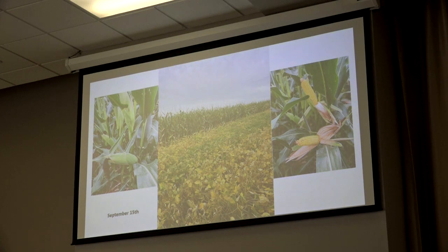The biggest thing to keep in mind with the cover crop system is we need to adjust as we go. It's not a one-size-fits-all. We don't put a plan in place in the spring and stick to it all year. No, we need to make adjustments throughout the year.